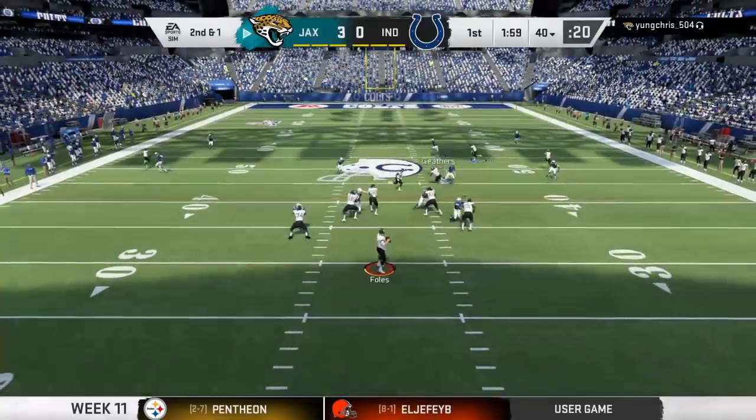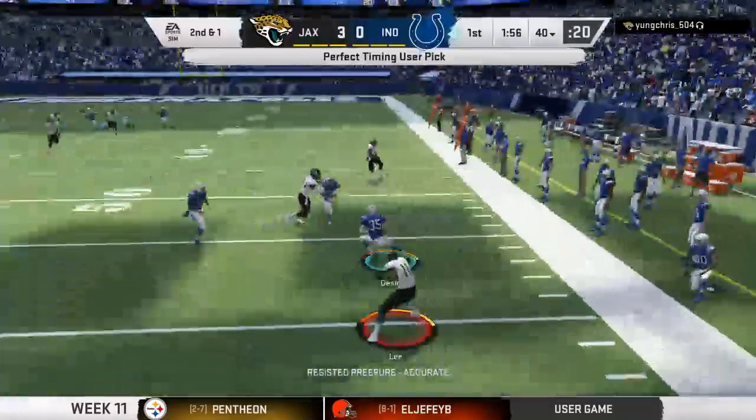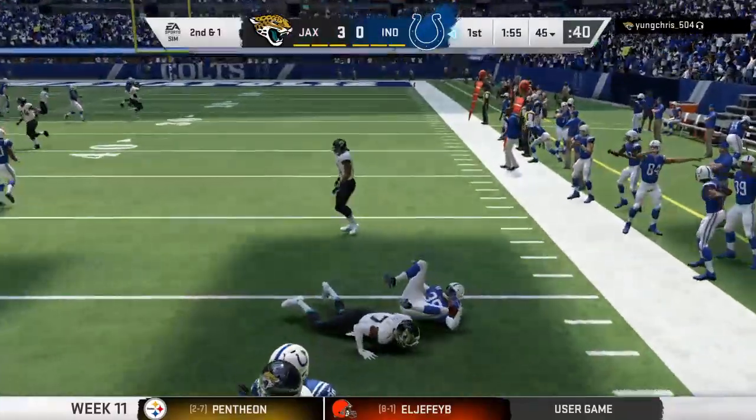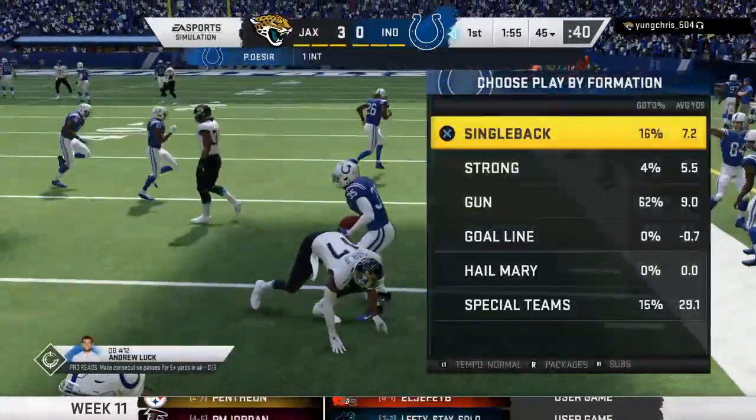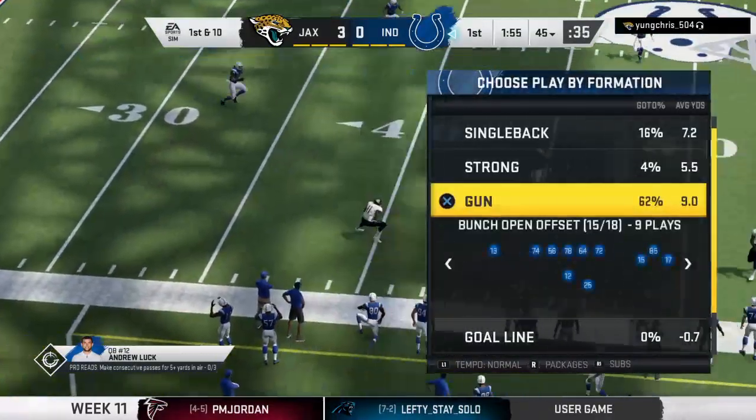From the 40 now on 2nd down, Foles. Into heavy traffic, and it's intercepted. Picked by Pierre Desir, and his crew will take over at their own 45-yard line.